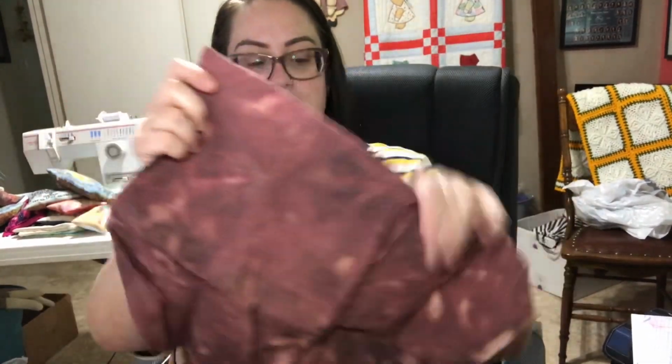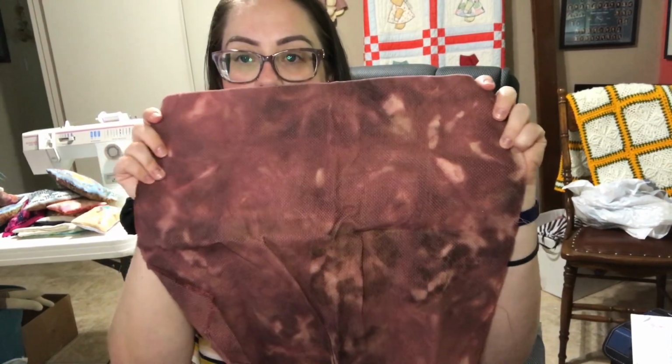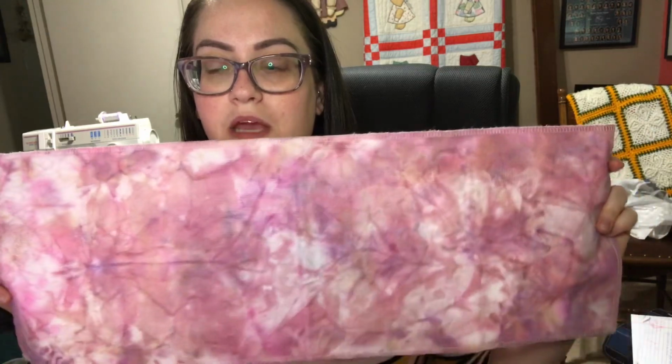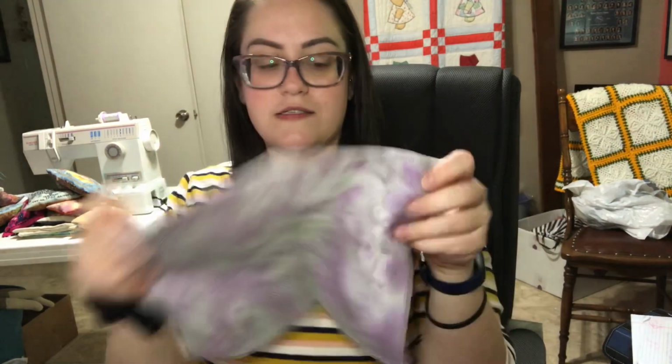This brown is an ice dye of tan and pink. This is one of my first ice dyes that I ever did. This one I recently did. It's a long skinny piece of orange, yellow, pink, and purple. Came out really good. I don't think those are, I used less colors than that, but that's what it came out looking like. This is purple, gray, and green. It's bigger than that, but.